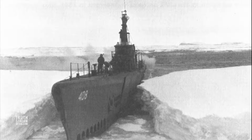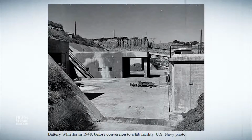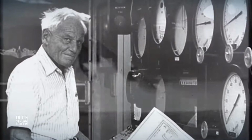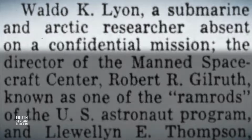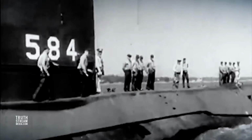During Operation High Jump, an Arctic submarine laboratory was dispatched to Antarctica from a California naval base where it tested under-ice operations with great success. This was a pivotal moment for underwater and polar warfare. Prior to launch, Admiral Byrd contacted Dr. Waldo Lyon, the top naval warfare submarine guy at their San Diego base, to ask him if there was any research he wanted to do in conjunction with the expedition.